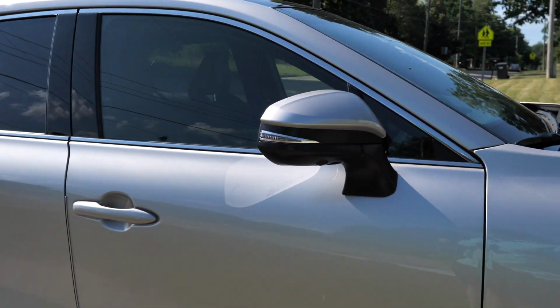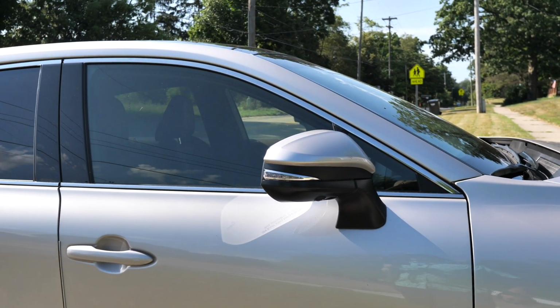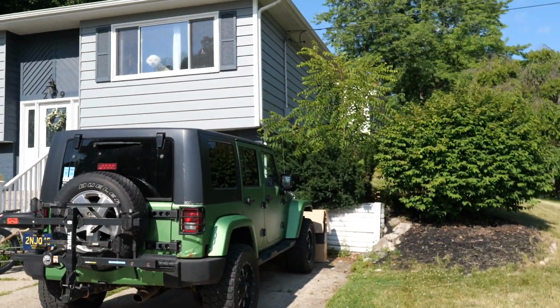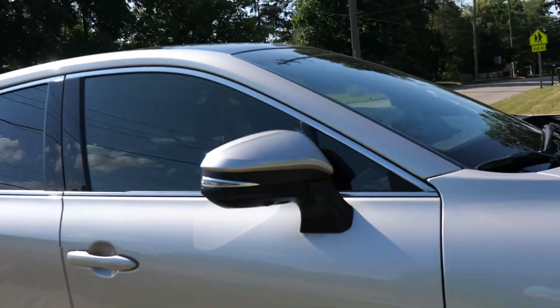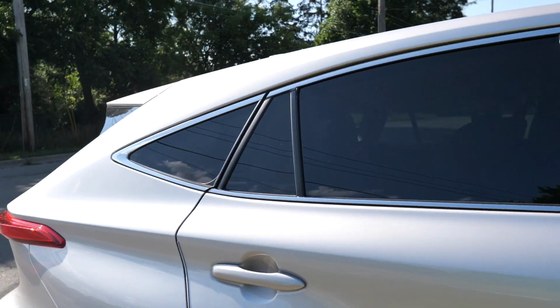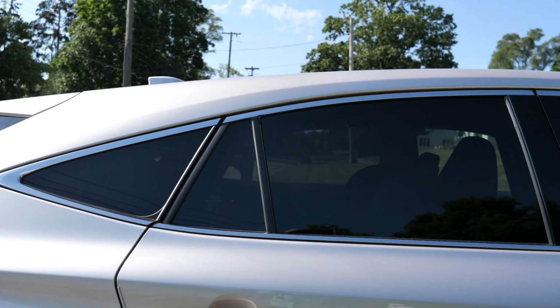So if you are looking for something to save some costs, let me tell you, this does a good job at saving gas mileage. I'm thinking of my Jeep over here where I'm getting easily 13 miles per gallon. So this does just a little bit better than that. You know, I actually did a car test review earlier. Let's take a look at what happened during that.